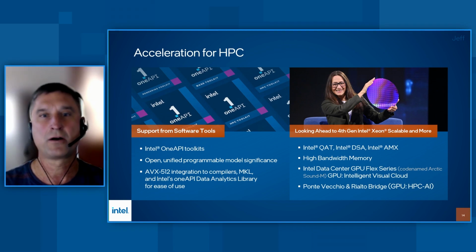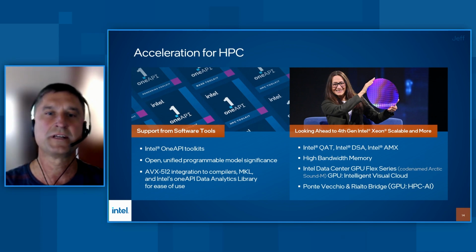Including in our Sapphire Rapids portfolio will be variations that include high bandwidth memory. This is a case where Intel is the first to integrate HBM into an x86 CPU package. This provides massive benefits in terms of performance and TCO, for faster speeds and reduced needs, especially compared to systems with only DDR. This is critical for those workloads in the HPC space that are bound by accessing memory. Bringing in that memory and integrating that directly allows for that performance benefit.